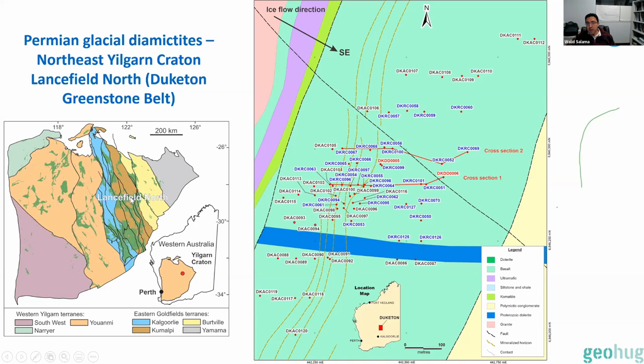The glacial direction is very important to know. It's normally in this area, from the previous work, to the southeast direction. And that's an example from the Lancefield North prospect by Duketon Mining. And that's an example of the two traverses we have done.